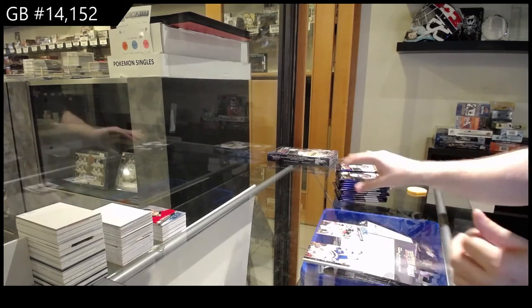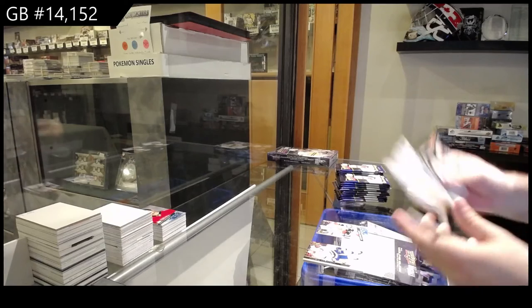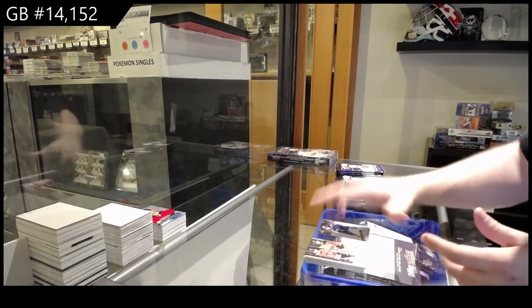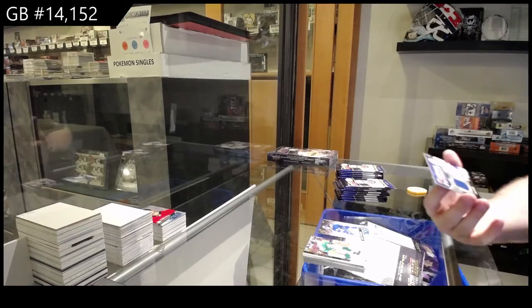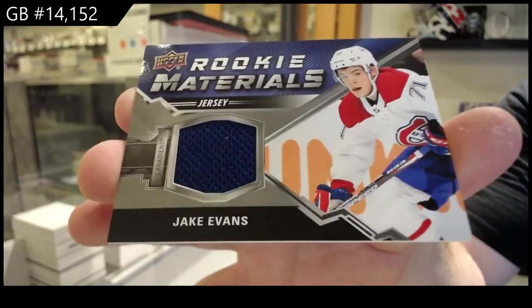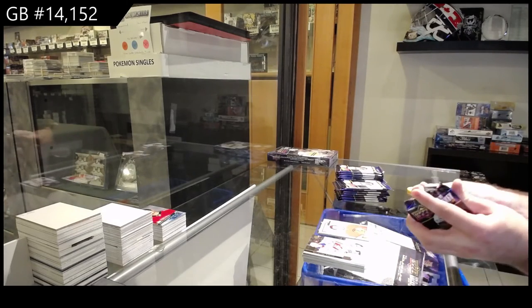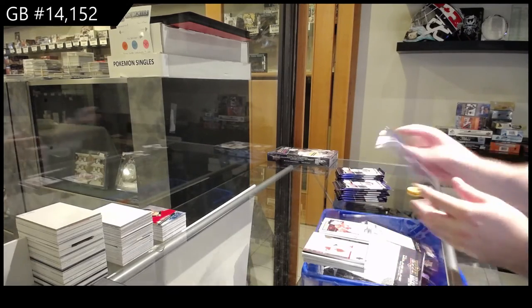Yellison Young Guns for the Calgary Flames. Nylander Canvas for the Maple Leafs. Chatfield Young Guns for the Canucks. Rookie Materials Jersey, Jake Evans. Still at 4, eh? Evans. Marquee rookie of Regula for the Hawks. Marquee rookie of Vanacek for the Caps.